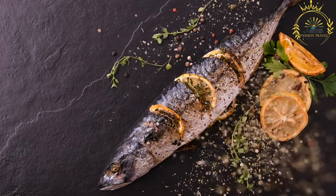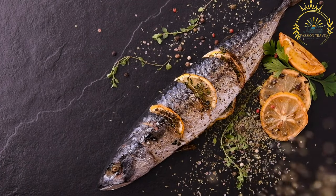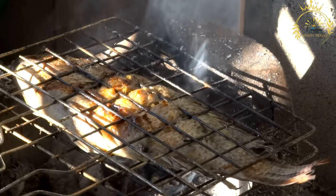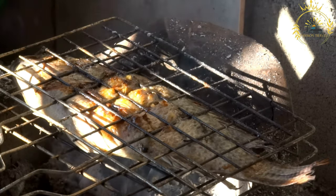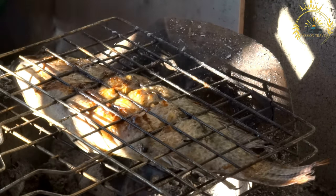Cleaning and seasoning. The fish is thoroughly cleaned, gutted, and often scaled. It may be lightly scored on both sides to help the seasonings penetrate. The fish is then seasoned with a blend of herbs, spices, and sometimes a marinade, which may include ingredients like garlic, ginger, lemon or lime juice, and a mix of aromatic herbs.